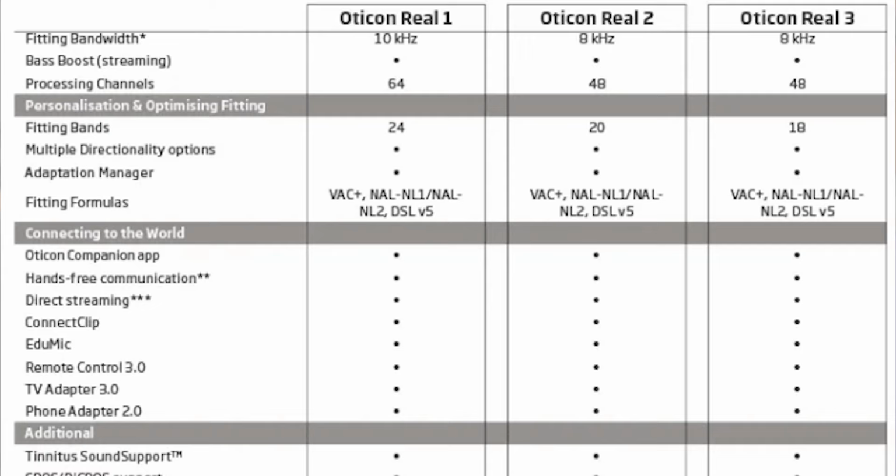To activate your tinnitus settings, you'll need to work with your audiologist in Oticon's Genie 2 hearing aid fitting software, as this isn't something that you can add yourself via the app without consulting your audiologist first. The reason for this is because you could technically expose yourself to dangerously high levels of sound.